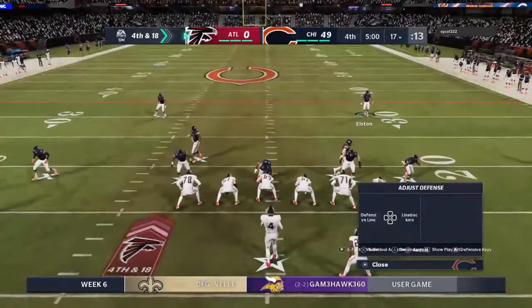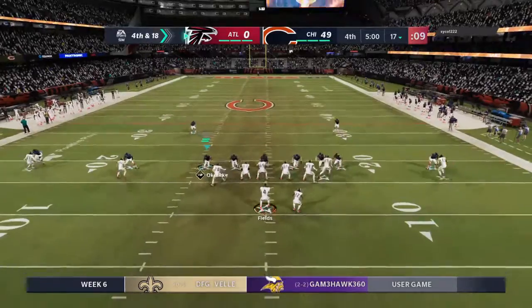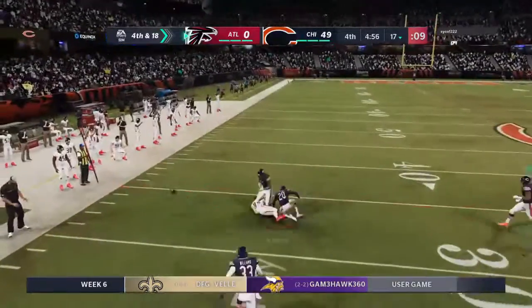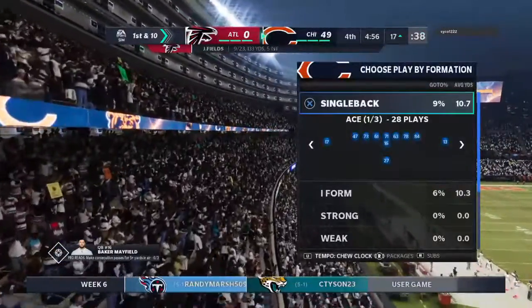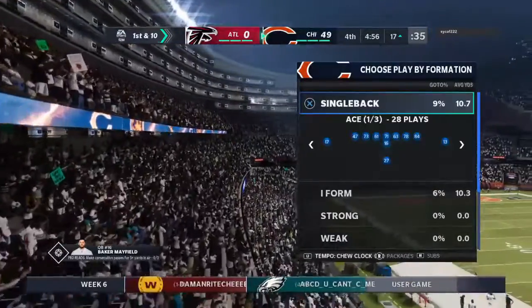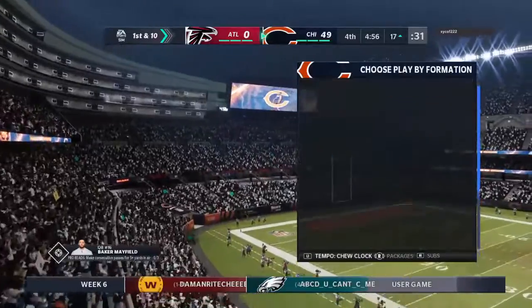Going to go for it here on 4th down, trailing here in the last quarter. Let's see how this plays out. Now they go for it on 4th, but this one is going to wind up incomplete. The Falcons go for it, but it doesn't work out. And boy, possession here turns over with the football already being in the red zone.